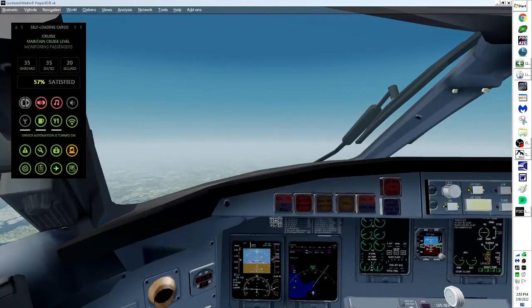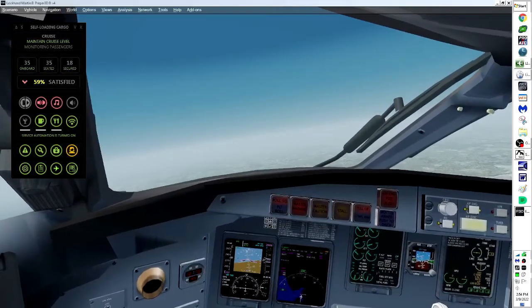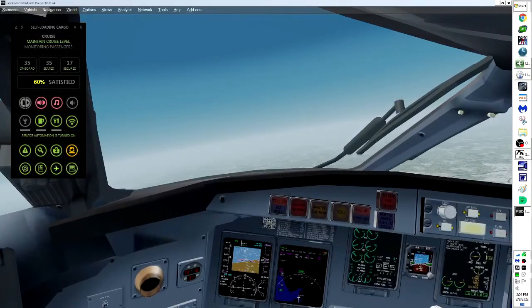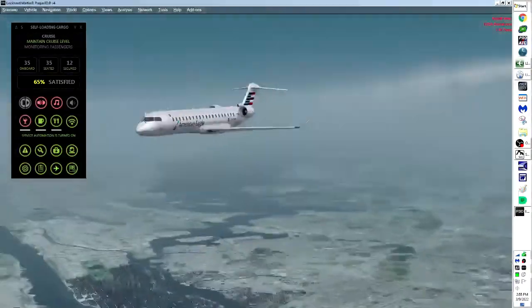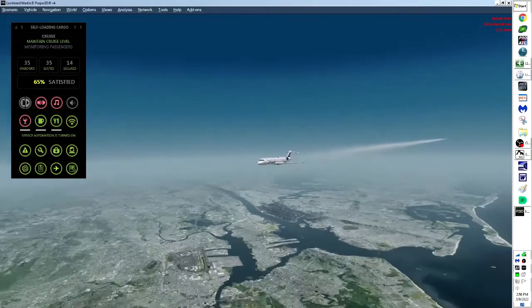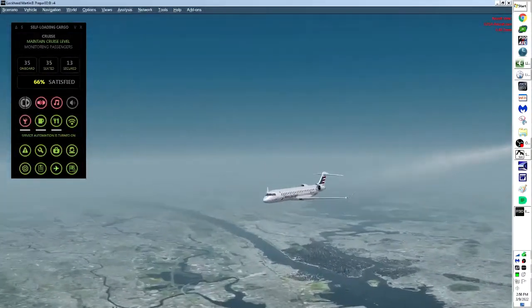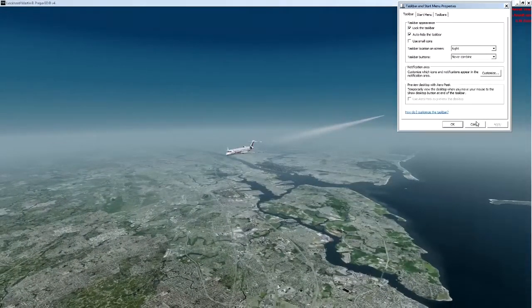Overhead 422, contact New York Center 118.97. 118.97, overhead 422. New York Center, overhead 422, with you, flight level 280. Overhead 422, New York Center, roger. Self-loading cargo. Drink service completed.